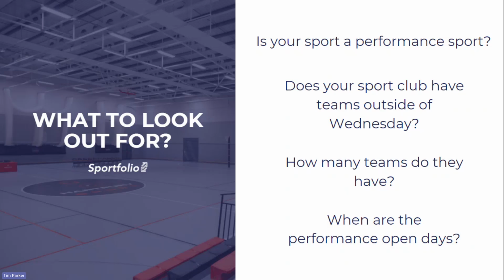How many teams do they have? If they've got one team, you're less likely to play compared to if they've got three teams, for example. I speak to a lot of students who go to university and they might only have one team, and you're struggling to get in terms of your game time. So do check to see how many teams they do have.